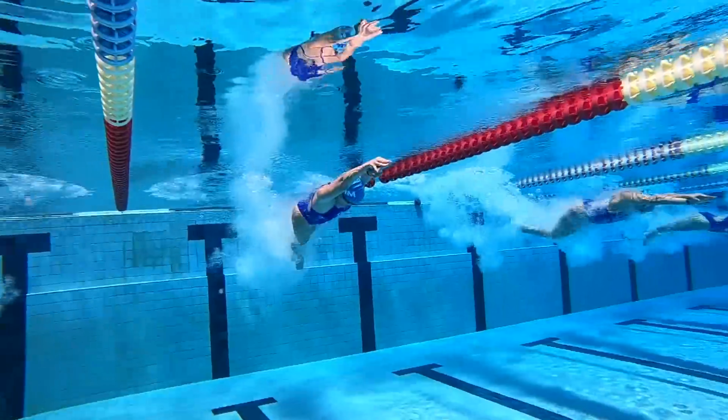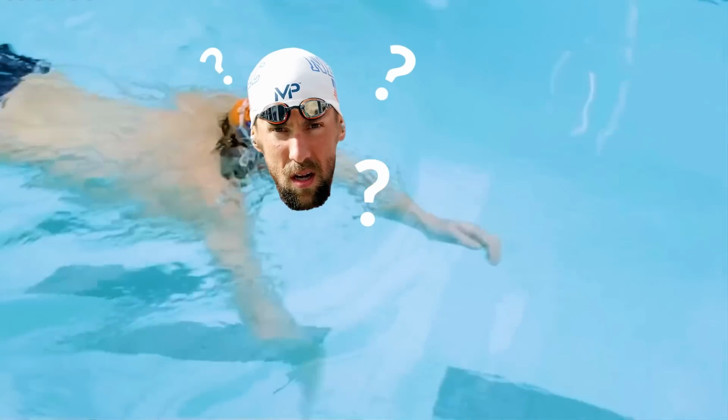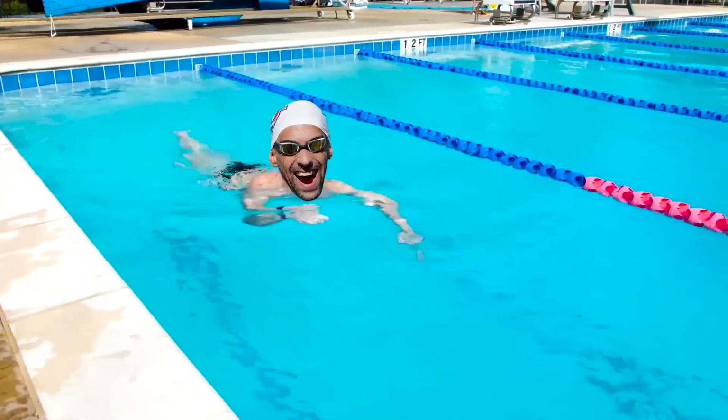Picture this, the best swimmers in the world battling it out in the 200 doggy paddle. What? While I attempt to forget the mental image of Michael Phelps swimming doggy paddle, I'm going to explain why we'll never get to see it.